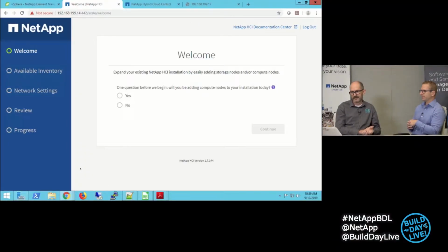From here, we need to log in again, the same login and password. Part of that wizard, we made it consistent using the same login and password across all of the different services. First here, we're asking if you're going to add a compute node. Right now we're going to add the storage node first. We could do them both together if we wanted, but again, we're just going to do storage to start. We particularly want to show the ability to scale storage and compute independently.